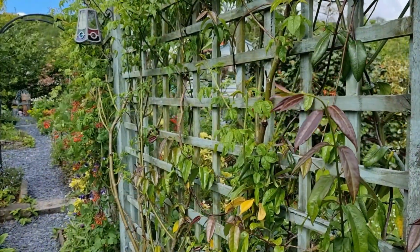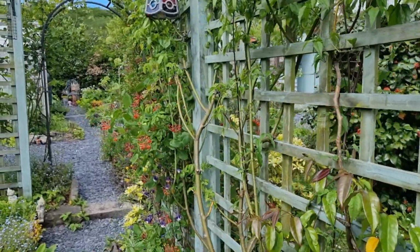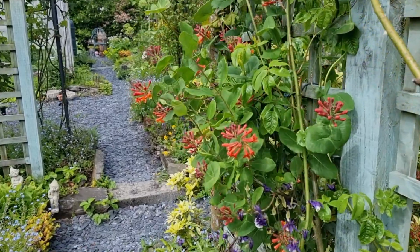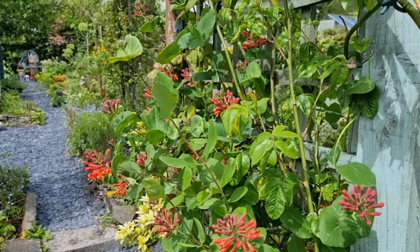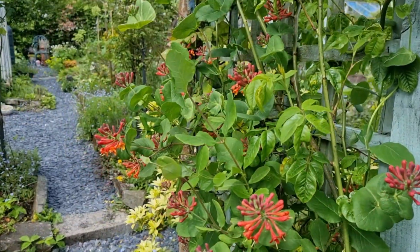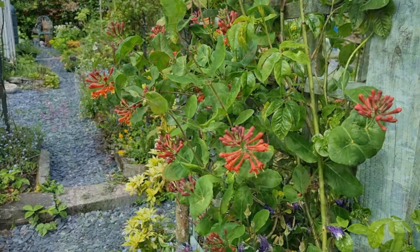And I've got roses and honeysuckle climbing up the trellises. This is the most lovely honeysuckle. It's very slow growing. I'm sure that's been there 5 years, and it's only made 5 foot, 4.5 foot. But the flowers are just lovely. They're just coming out at the moment.